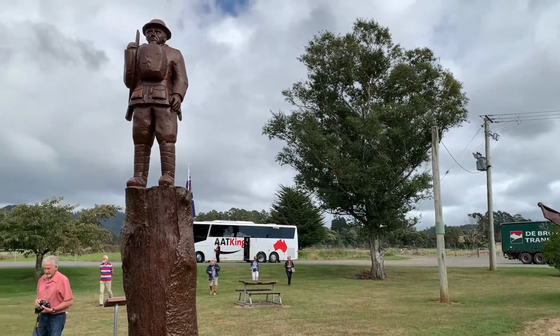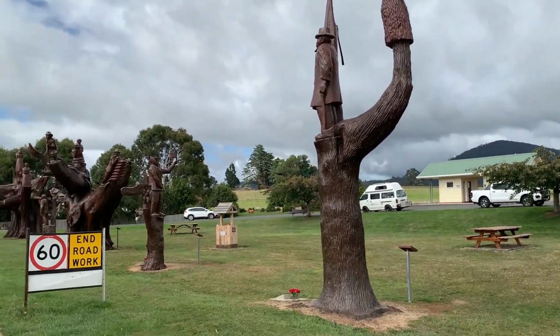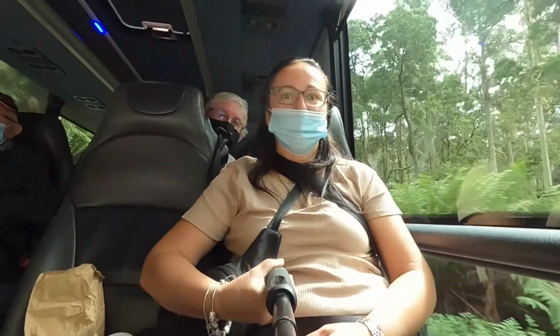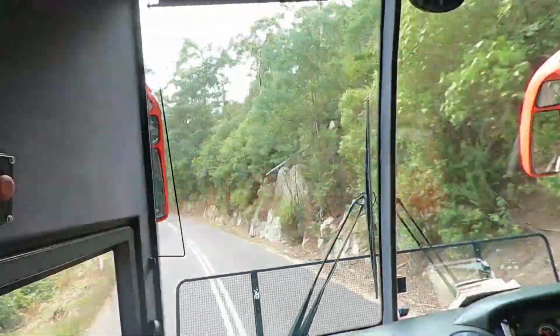Only 5 returned, 7 obviously passed away at war. So they have created these little memorials as a representation of those that lost their lives. So after that, we were headed for the windy road. It was windy, it was quite scenic.